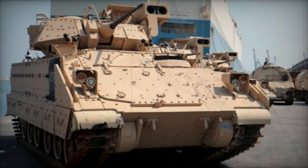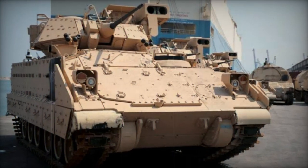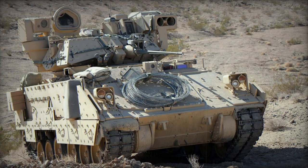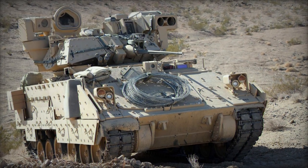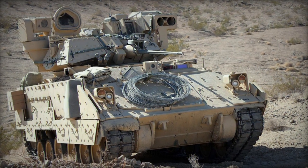Bradley armor is made up of an aluminum and spaced laminate protection scheme, which is reportedly sufficient against 30mm armor-piercing ammunition and rocket-propelled grenades, when fielded with explosive reactive armor, ERA, blocks. Side skirt armor protects the critical track components.